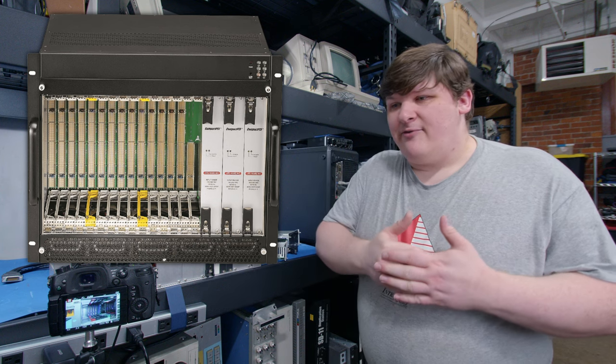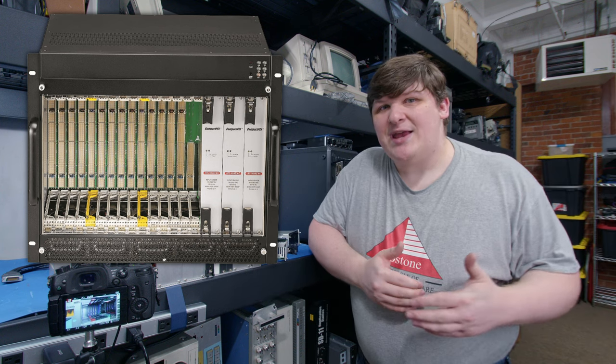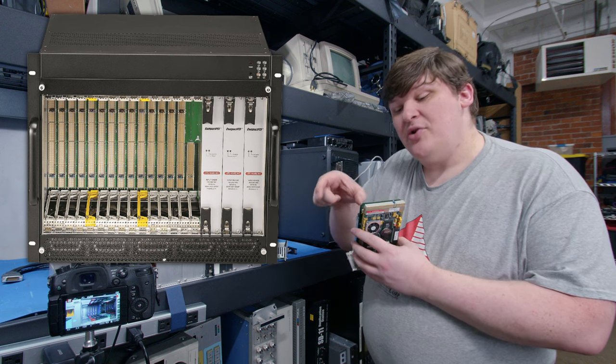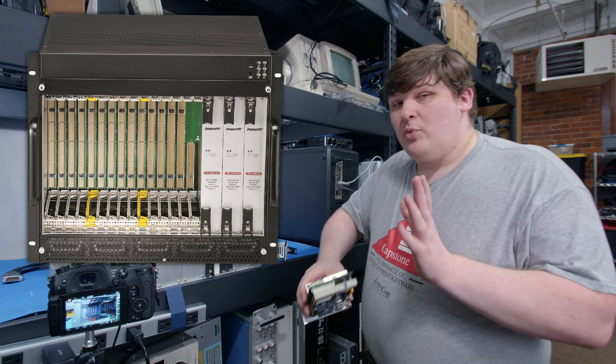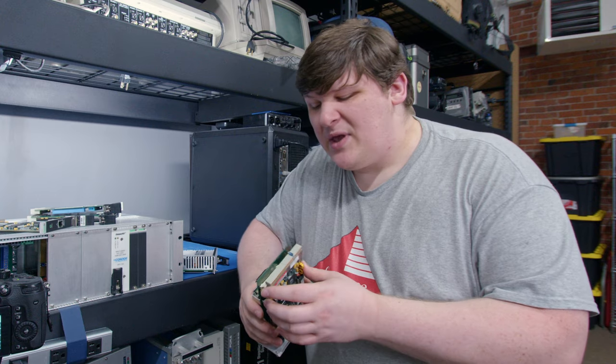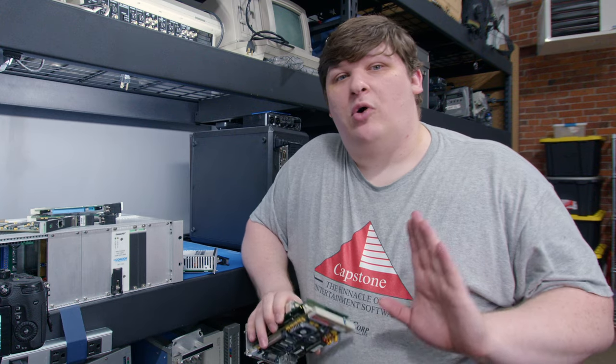And those ones have backplanes that are twice the height. So in addition to these two connectors, they have another two connectors the same size. And from what I understand, that's all user-defined. As far as I can tell from what people say, it's just a whole bunch of extra pins you can use for whatever you want.